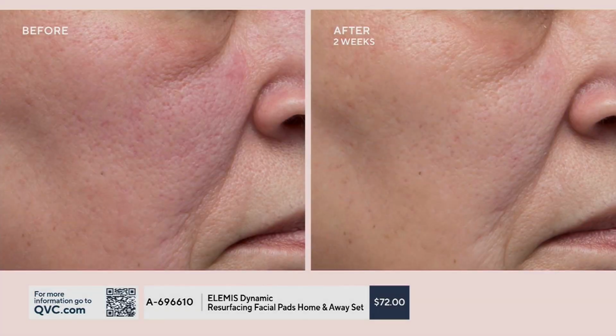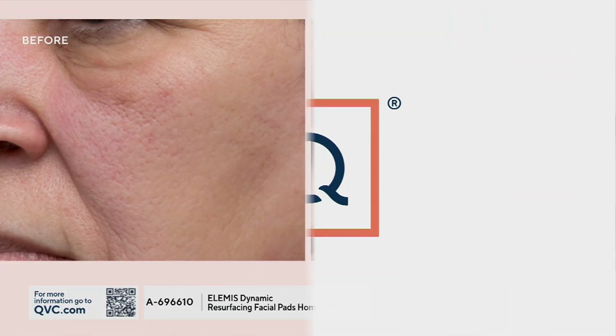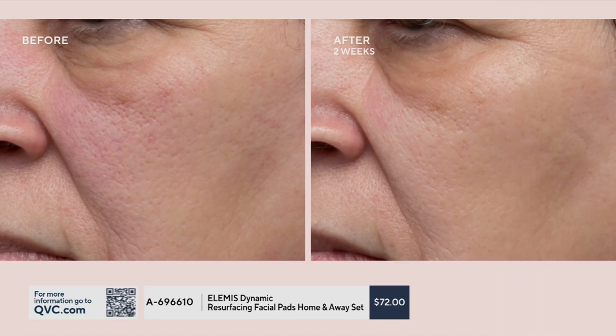The before, I see red skin, I see really big pores, I see some fine lines and wrinkles. An uneven skin texture. After 2 weeks of using, what, one of these a day? One in the morning, one in the evening. Okay, so it's a twice a day application. Yeah, exactly.